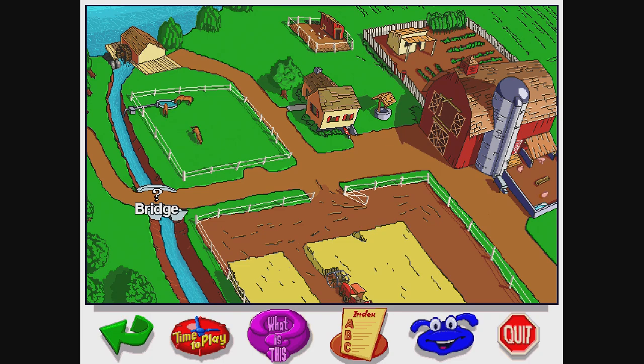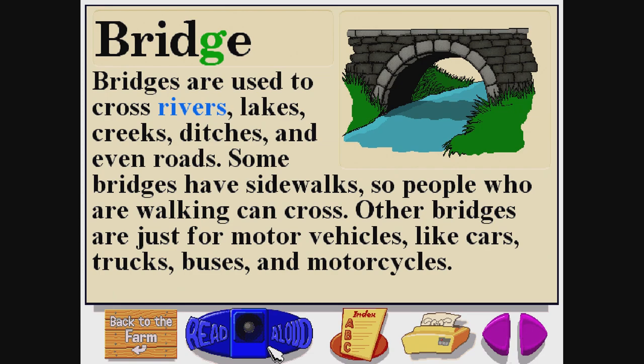Bridge. B-R-I-D-G-E. Bridges are used to cross rivers, lakes, creeks, ditches, and even roads. Some bridges have sidewalks, so people who are walking can cross. Other bridges are just for motor vehicles like cars, trucks, buses, and motorcycles.